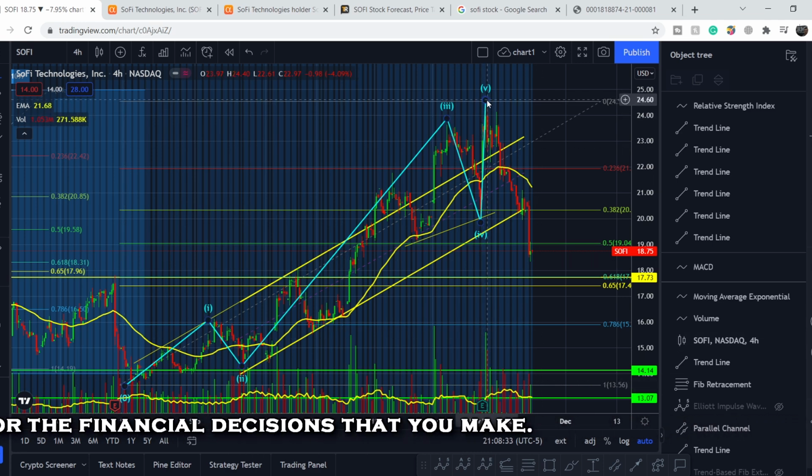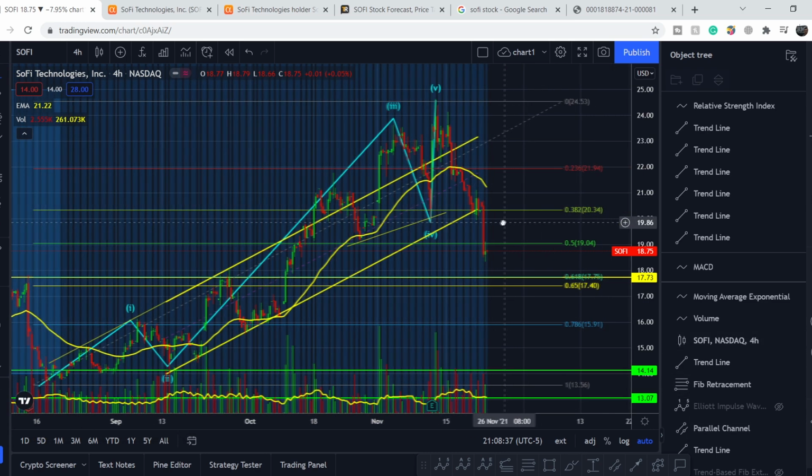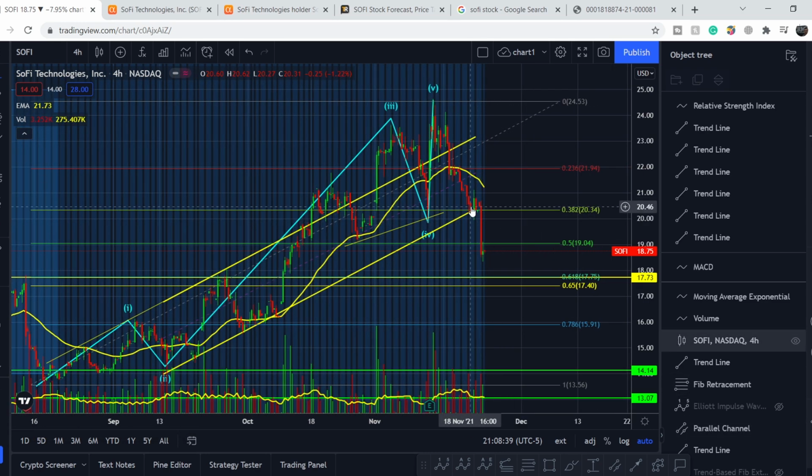from $13.56 to almost $24.6. And this range is the first accumulation point where you can add to your position or open a new position. And I told you that most likely we will hit the next accumulation points, and the next one will be 19.04. It is the 0.5 Fibonacci retracement level, and even 0.618, 0.65. It is a golden pocket in the range of $17.75 and $17.40.